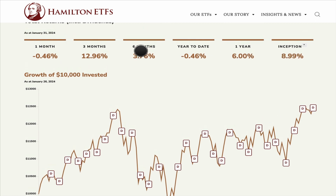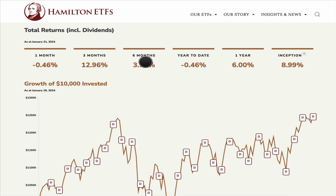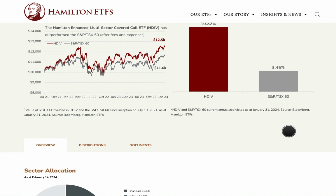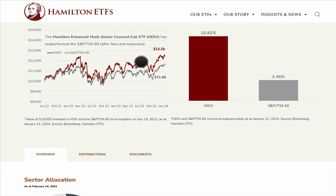Within 3 months it has returned about 3.70%. But with all these numbers, you always look at since inception, how much it has returned. If you look at that little dot right there, the annualized return is 8.99%. This is pretty good. This is performance compared to the Toronto Stock Exchange, the Canadian stock market. The red one is HDIV, and the TSX 60 is down here in gray.